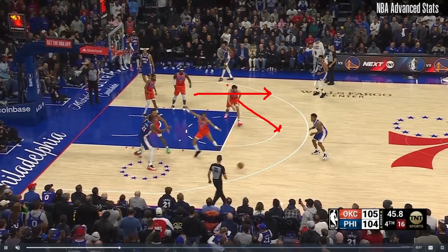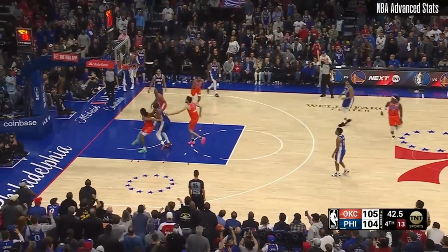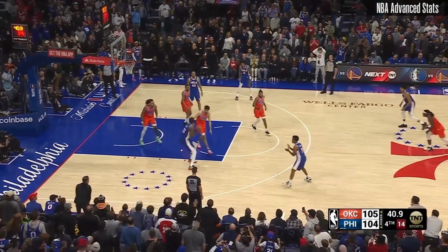But that's a quick rotation, and Kyle Lowry knows the defense is in rotation. So he actually just catches it and instantly goes one more to Tobias Harris. Lou Dort's a step slow. And yeah, he misses the shot, but the defense is in rotation, so that allows for Embiid to get the offensive rebound because they were unable to box him out.